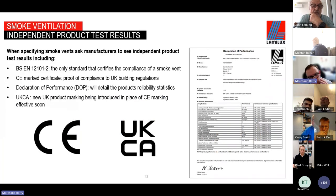There are a couple of bits in terms of smoke ventilation that I find particularly important to stress. And it really is important to consider the detail, particularly the declaration of performance. This document reports the findings of the various parts of the test within EN12101 part two. And in practice, you can have a poorly performing product that just meets the statutory requirements and still carries that DOP.